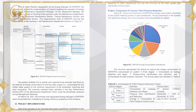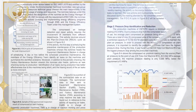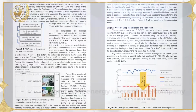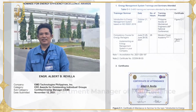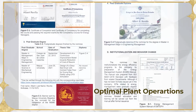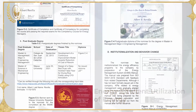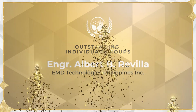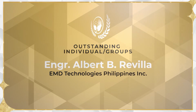Philippines Incorporated business operations. The awardee spearheaded and implemented energy reduction measures focusing on the significant energy users of the company. His position as the Department Manager of Maintenance enabled him to implement optimal plant operations, leading to energy-efficient utilization of energy. The awardee for the Certified Energy Manager is Engineer Albert B. Revilla of EMD Technologies Philippines Incorporated.